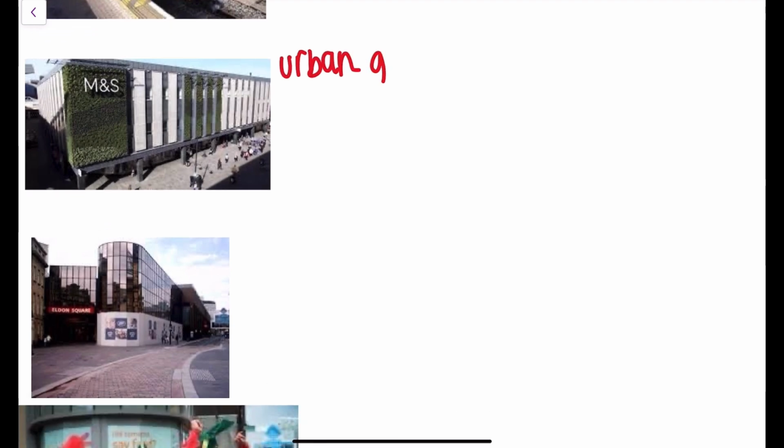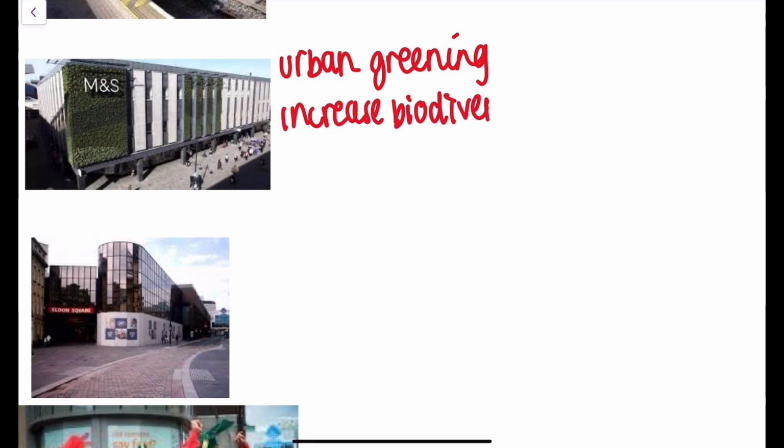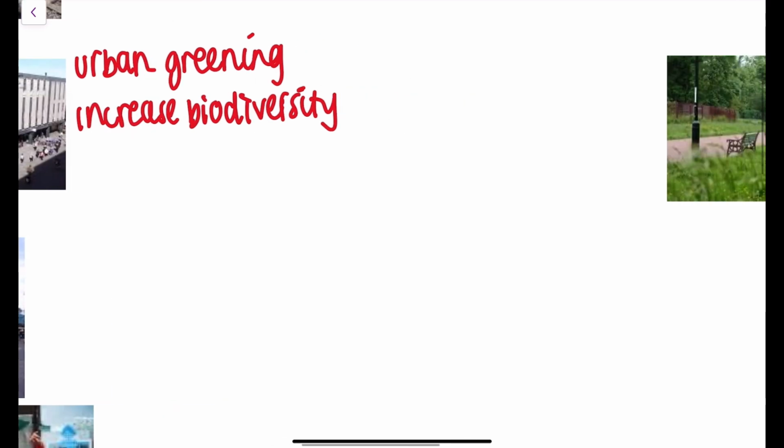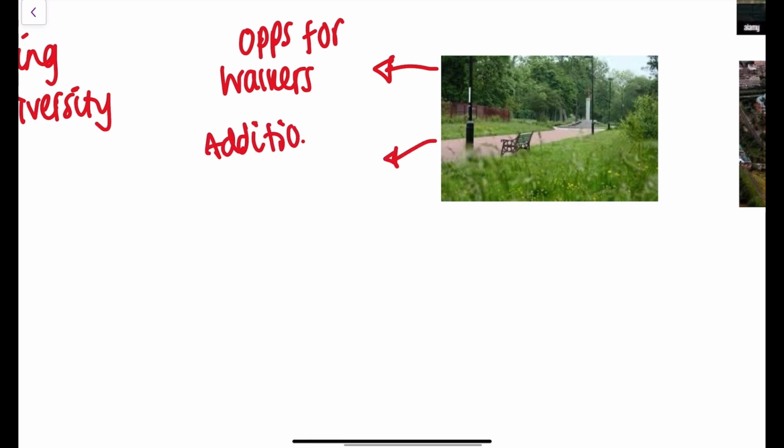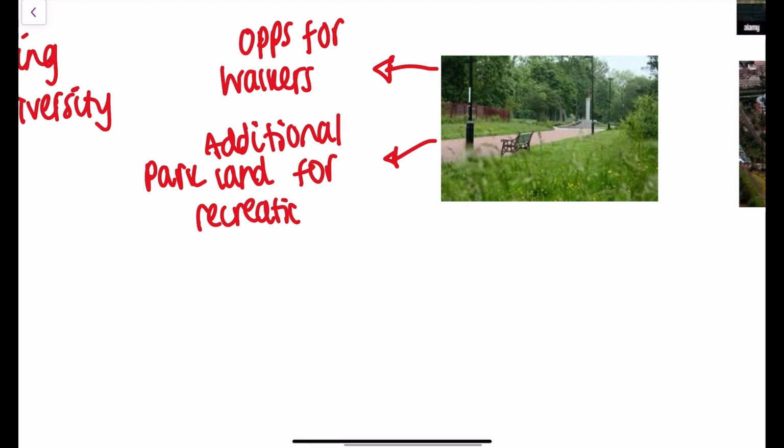The next is urban greening. Now you can see urban greening on the side of M&S on Northumberland Street, but that's not only what urban greening is. It aims to increase biodiversity, and as we move along to have a look at the next image, it also creates more opportunities for walkers and pedestrians, and additional parkland for recreation, for sports such as football and rugby, and places in Newcastle such as Jesmond Dean. So urban greening is not just the greenery you see on the side of M&S, it's also those open green spaces that are in Newcastle, that are in the urban area.